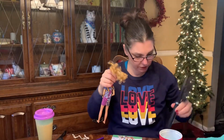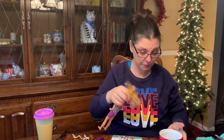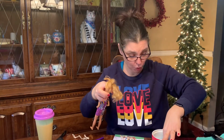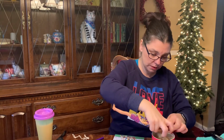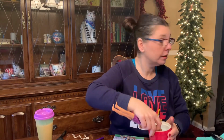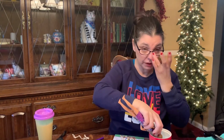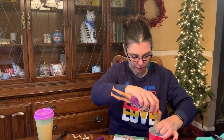So you guys, what you can do is you can take a bowl of lukewarm water. I got a little bowl here. And you just put a little bit of mild soap and fabric softener in the water. And then you don't get her whole face, and you just kind of immerse her hair. I'm just dipping her hair down in the bowl, and then you just take your fingers and start working through her hair, pulling it out, separating it.